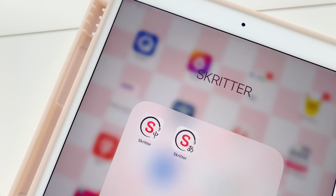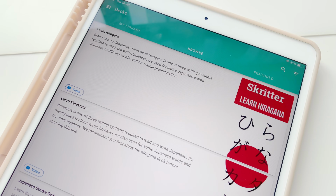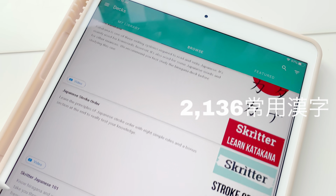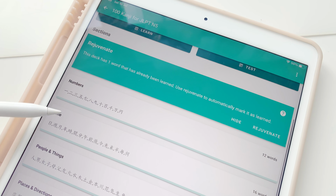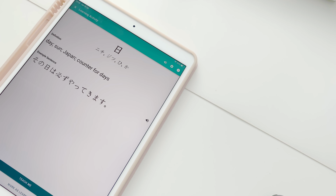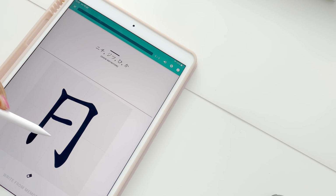I did mention Skrita briefly in the last video, but it's really great not only to learn hiragana and katakana, but all 2,136 Joyo kanji, with features such as spaced repetition where you can track your progress, stroke order help, and even learn kanji from a specific textbook you're studying from, such as Genki or Minna no Nihongo.